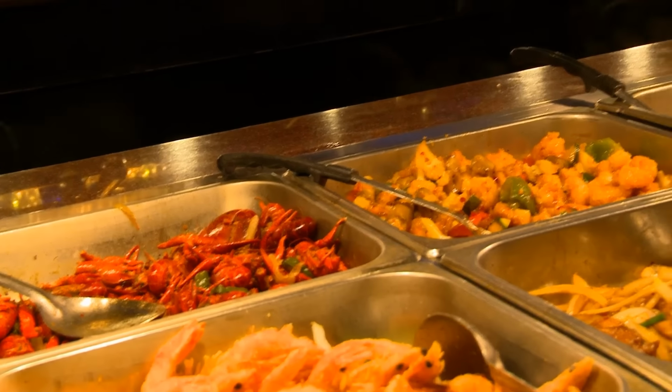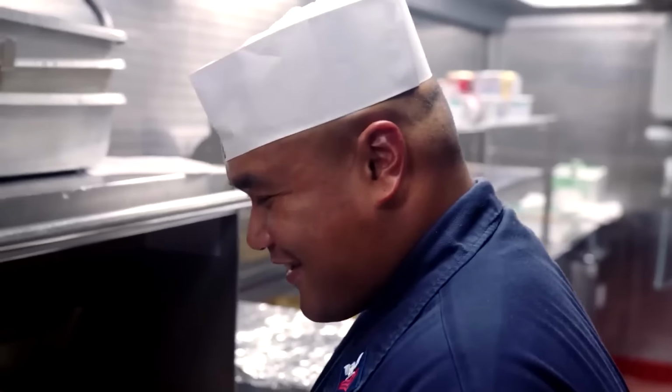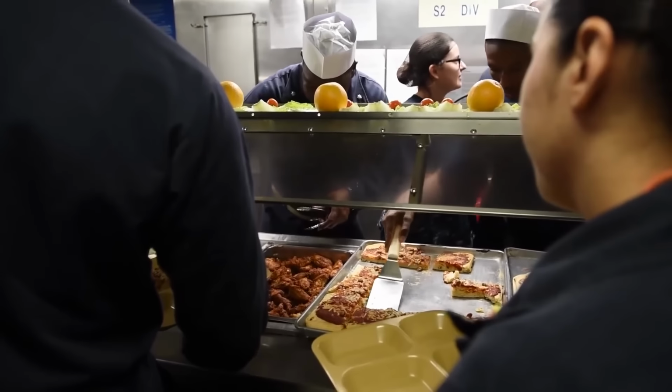The food served to all ranks of naval crew members aboard the ship is almost the same in terms of quality and quantity. All cooks and galleys have to make sure their meals are ready at the same time for the crew members aboard the aircraft carrier.